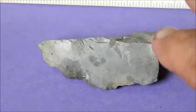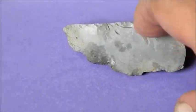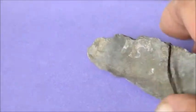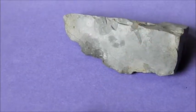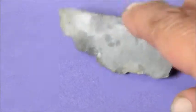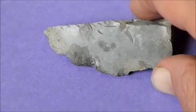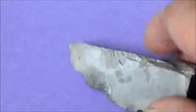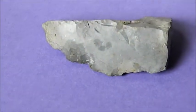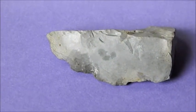Here's a second stone knife, smaller. This is about 2.5 inches. It is made out of the same type of chert, but it also has the edge pressure flaked to enhance the cutting ability. Just another really nice piece of chert, another really nice stone knife.